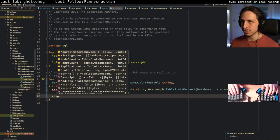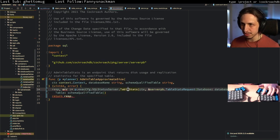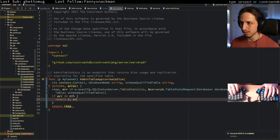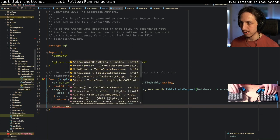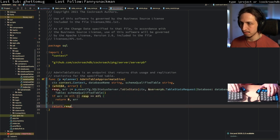So here we're gonna return resp dot, wait, can I dereference this, or is this a pointer? This thing is a pointer. Okay, so we'll have to say if error is not equal to nil, return 0 error, otherwise return resp dot approximate disk bytes error.